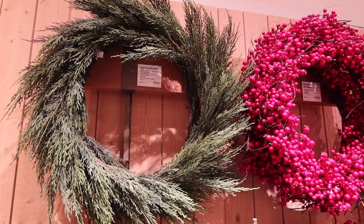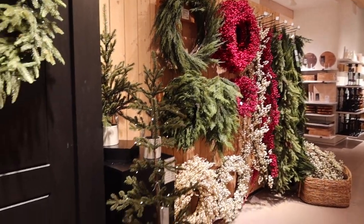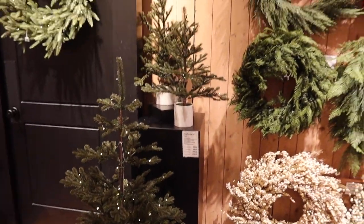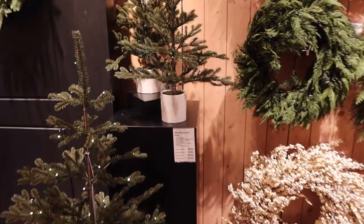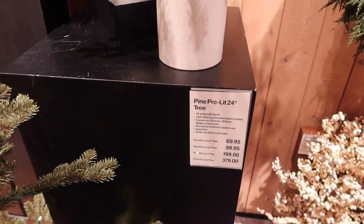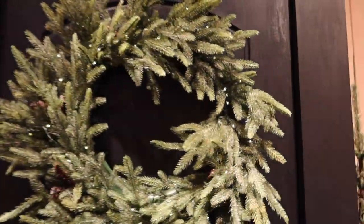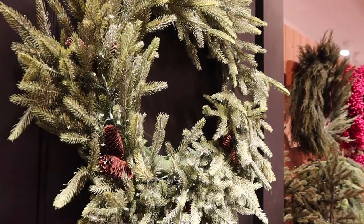Another example of what I mean by they show the display, they actually have a door inside the store, so I thought that was really cool. And I thought it would be really cool if they had several doors with different door colors, because look, they show you a simple setup here with a doormat and the different blinds. You have little tables and then the wreath on the door.